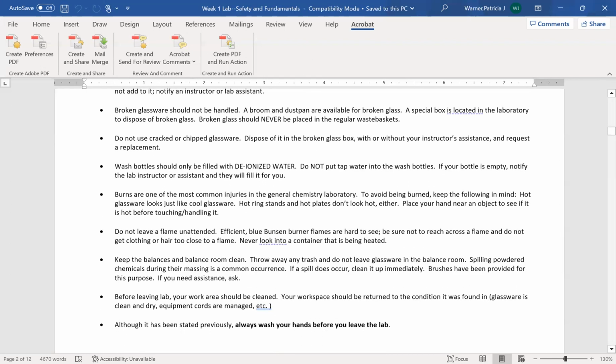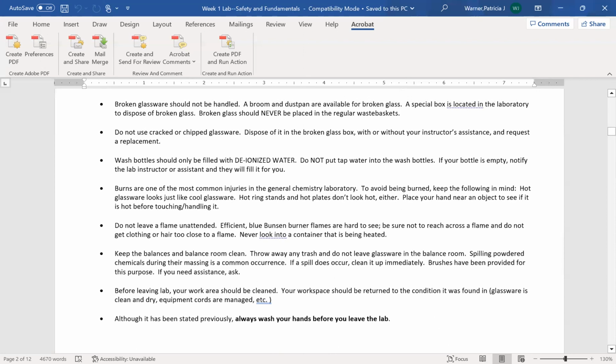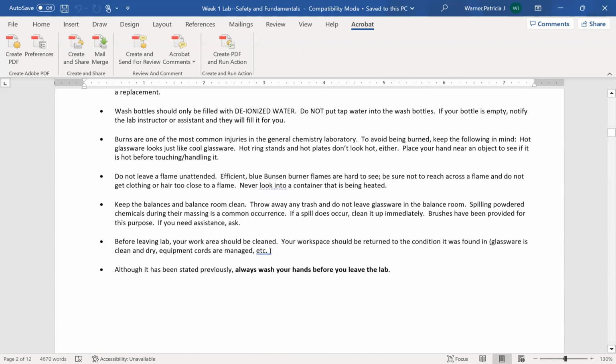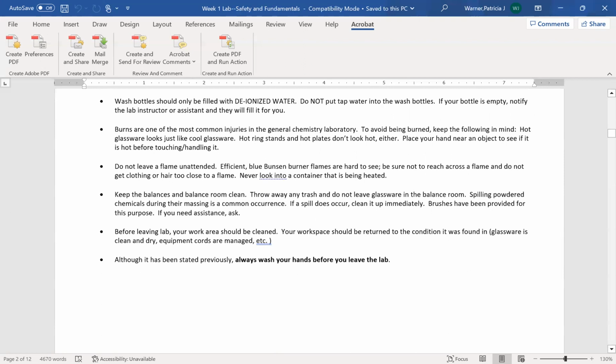You should not handle broken glassware. And if you do find a crack or a chip in your glassware, then I will allow you to put it in the broken glass box. But you should never put glass into the regular waste baskets. The wash bottles have deionized water in them. Do not put tap water into those. Make sure you do not put anything into those, like a pipette.